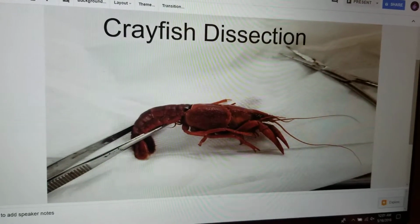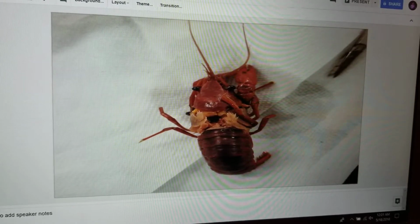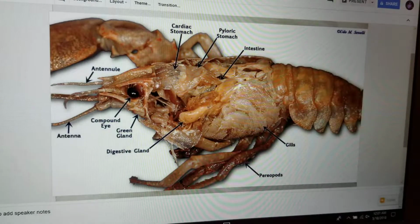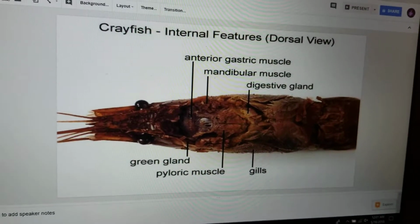And I wish I could have gotten pictures of the actual dissection, but these are the only pictures I've got, so hopefully I don't get discredited for these pictures from the internet, but I guess that's it.